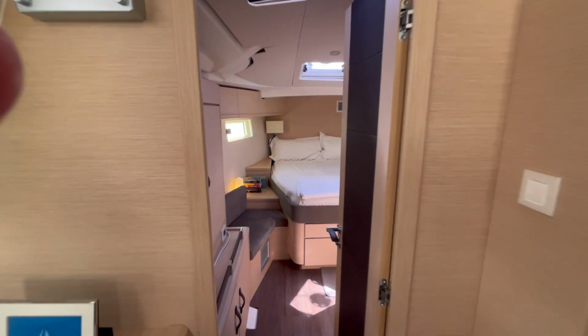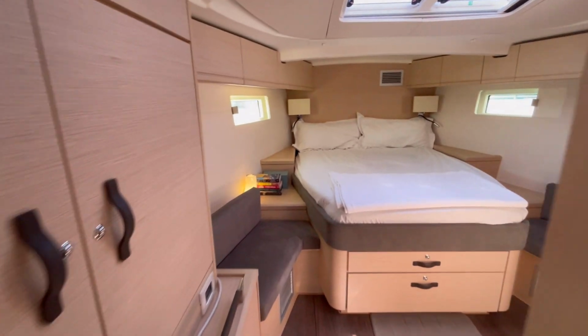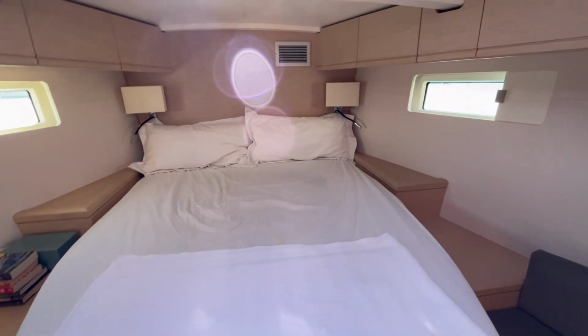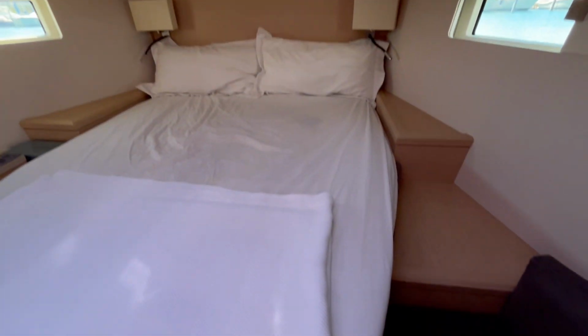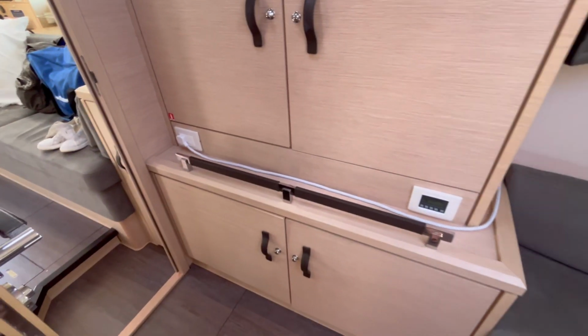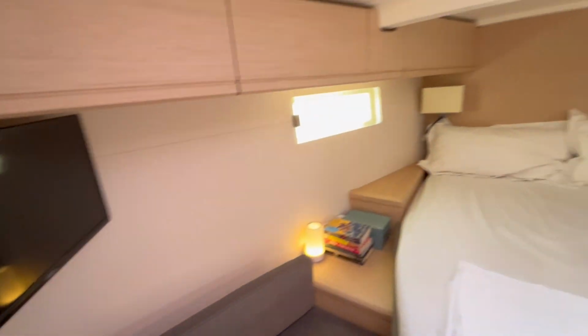This is the main cabin, owner's cabin. Very spacious, can walk all the way around the bed. Has lots and lots of storage, full closets, shoe storage, storage all around.